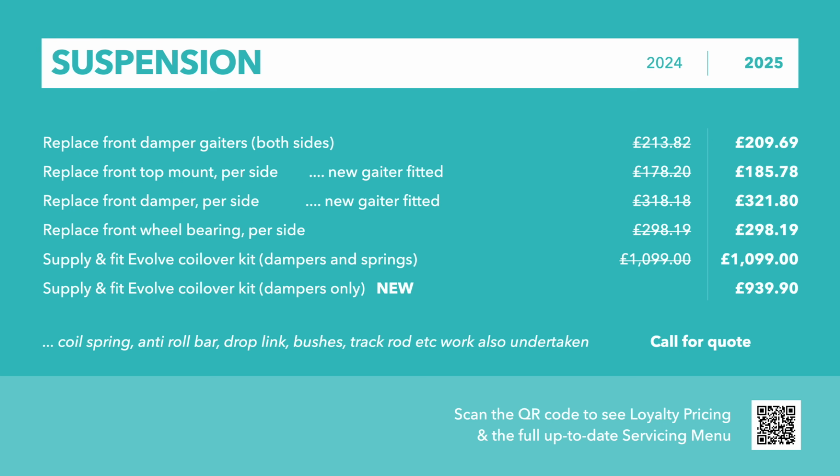So we've now divided up that line, or we've created two lines there. One is for the dampers and the springs, which remains at £1099 fitted, including VAT and parts. And if you just want the Evolve dampers without the springs, it's £939, including VAT. Just adding that to make it more transparent.